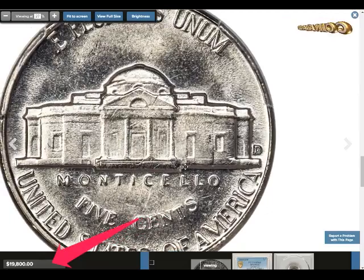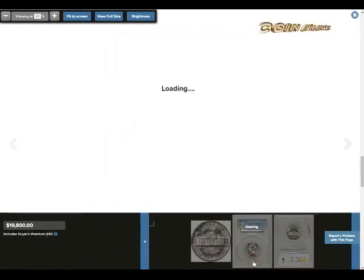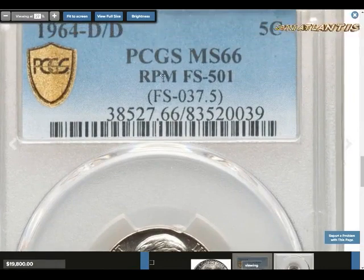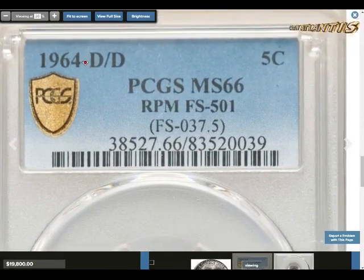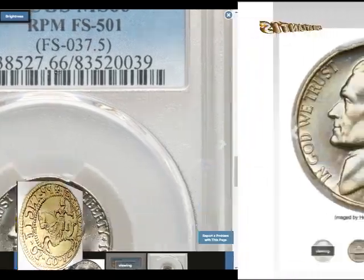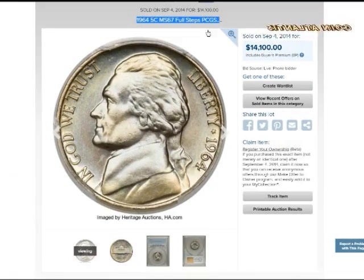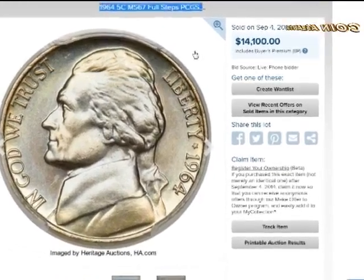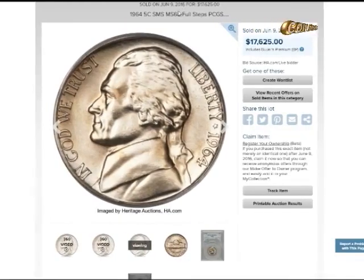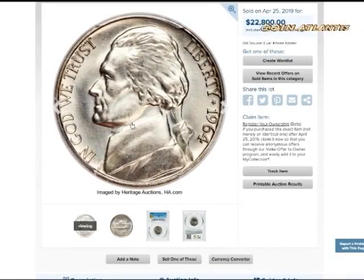1964 FS Nickel Value. According to PCGS, they sold 2 specimens of 1964 FS nickels back in 2019. One sold for $9,400 in May, and the second sold for $8,519 in September, so the price is coming down. Further back in 2014, a 1964 FS MS67 nickel went for $14,100. PCGS quoted their value at $17,625 in 2016, though it was an anniversary year. In April 2022 they sold one for $22,800.